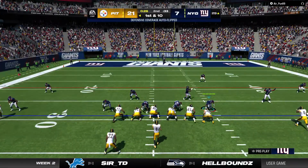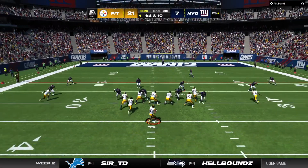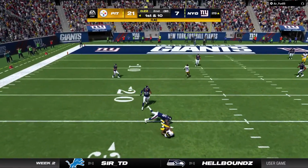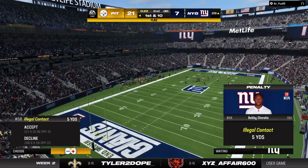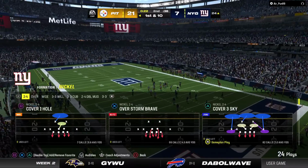Things looking much rosier for him here in week 2. They work with the lead as they've got it 1st and 10. And he's got his favorite target yet again. It's complete. A penalty accepted, and they move the ball forward.